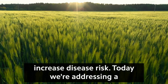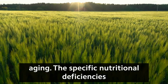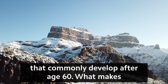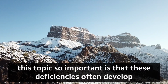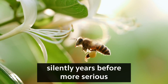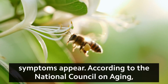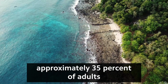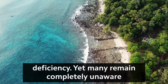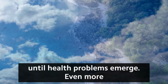Today, we're addressing a critical yet often overlooked aspect of healthy aging: the specific nutritional deficiencies that commonly develop after age 60. What makes this topic so important is that these deficiencies often develop silently, years before more serious symptoms appear. According to the National Council on Aging, approximately 35% of adults over 60 have at least one significant nutrient deficiency, yet many remain completely unaware until health problems emerge.